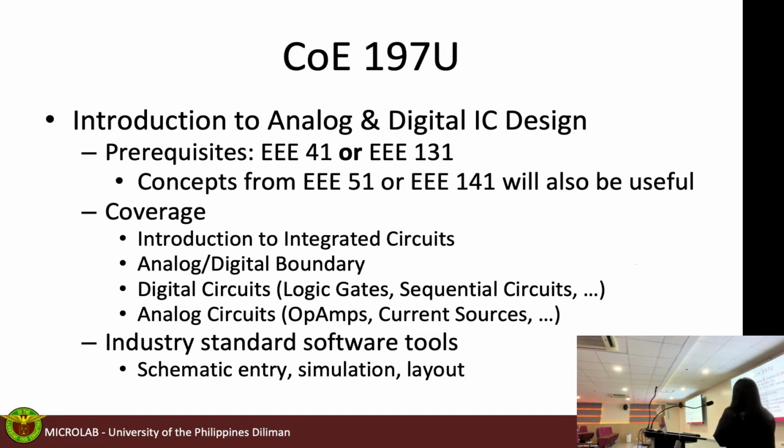The coverage in this COE 197U is an introduction, of course. And then this will further delve into the difference between the analog and digital circuits. For the digital circuits, we have yung logic gates, NAND, or inverters. And then we have yung sequential circuits, which are latches. And then for analog circuits, we have yung op-amps, current sources. Again, in this course, we will be utilizing industry standard software tools. You will learn schematic entry simulation and possibly layout.